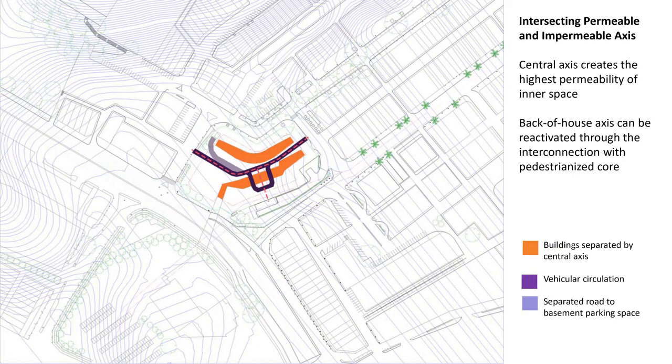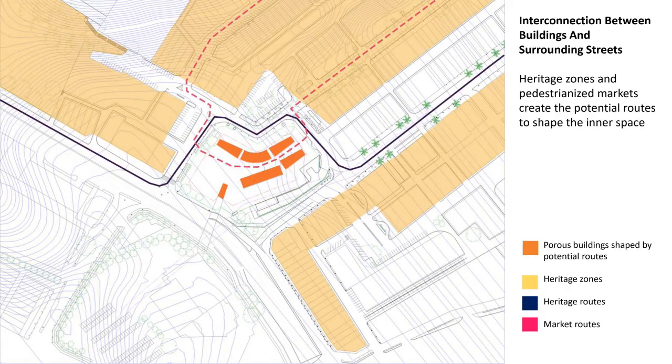By intersecting permeable and impermeable axes, the central axis can create the highest permeability of the inner space, and the back-of-house axis can be reactivated through the interconnection with the pedestrianized core. Interconnection between buildings and surrounding streets involves heritage zones and pedestrianized markets to create the potential roads that shape the inner space.